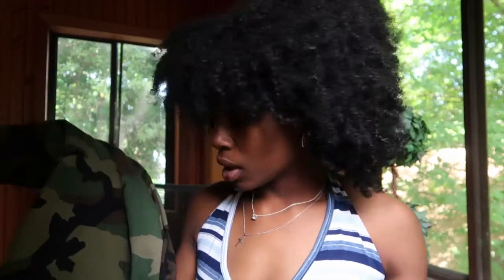I'll be able to lay it over tube tops or tank tops or things like that. And it was only maybe $4 or $5, which was really great. So I love this jacket.